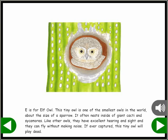E is for elf owl. This tiny owl is one of the smallest owls in the world, about the size of a sparrow. It often nests inside of giant cacti and sycamores. Like other owls, they have excellent hearing and sight, and they can fly without making noise. If ever captured, this tiny owl will play dead.